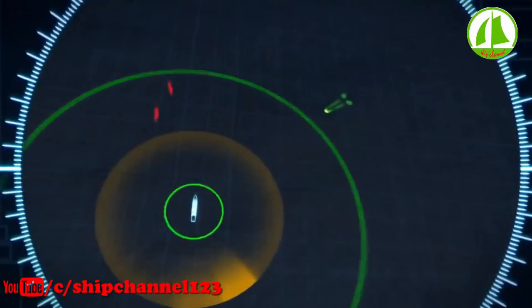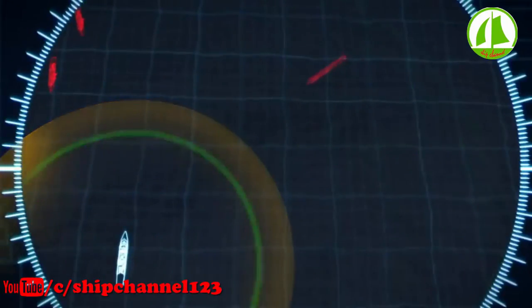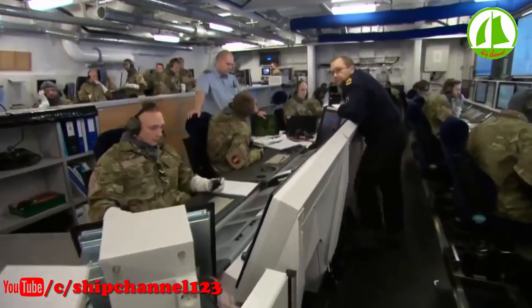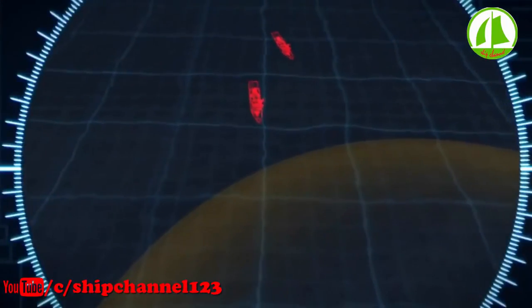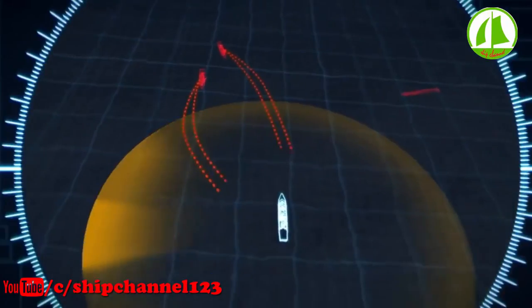A virtual submarine appears on the sonar. I expect within a short time we will have a submarine which we have to defend ourselves against. With the submarine lurking at the edge of the radar, the battle escalates. The hostile ships fire four missiles at Willemoes.